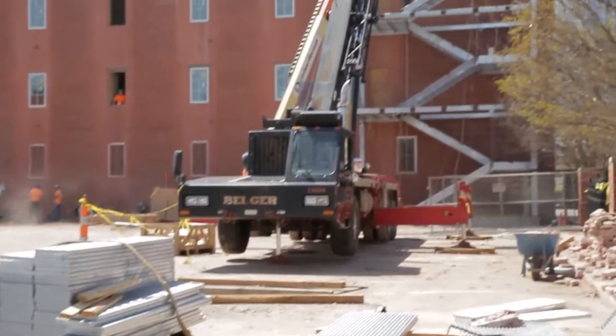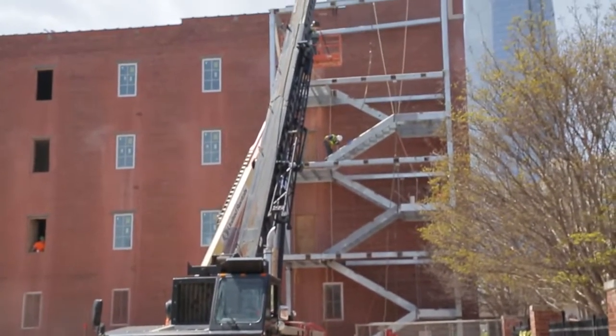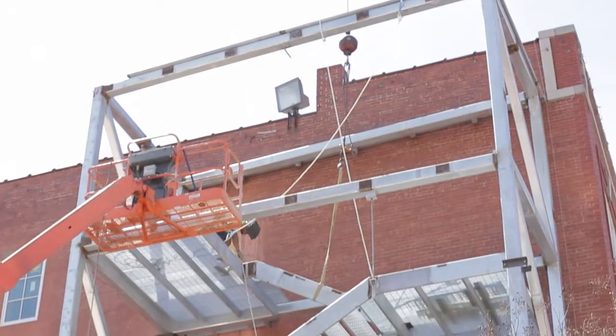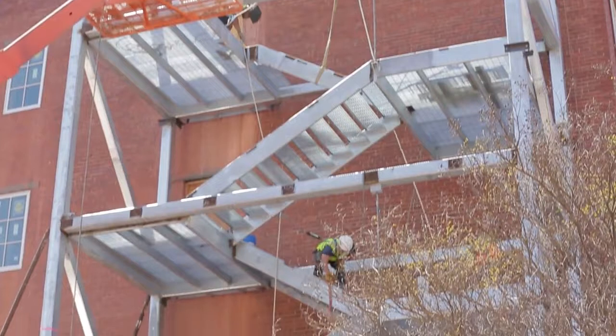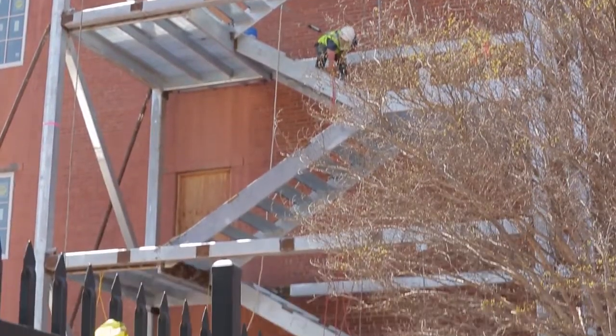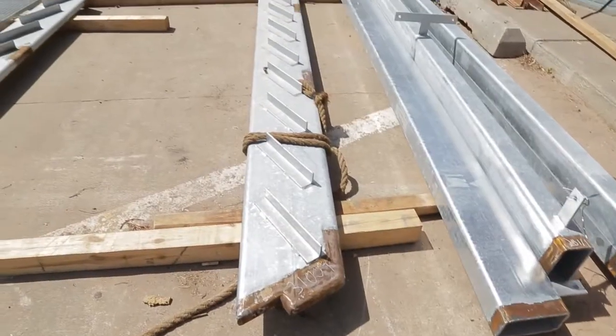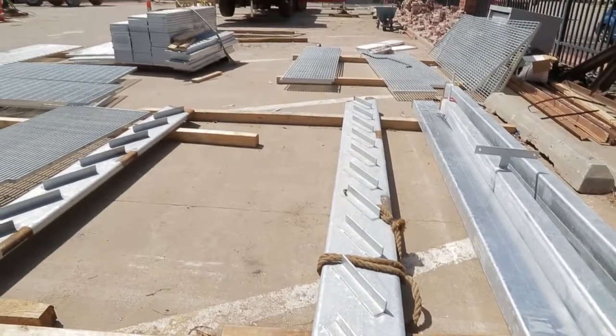We're seeing a lot of change in Bricktown these days. Behind me, you're seeing an addition being built next to the Melting Pot. The upper floors of this building have been empty for decades. But what we're seeing with this building and others is the redevelopment of long dormant and empty upstairs floors.